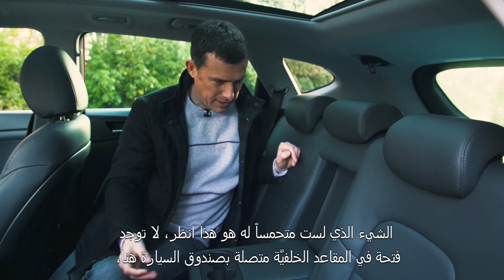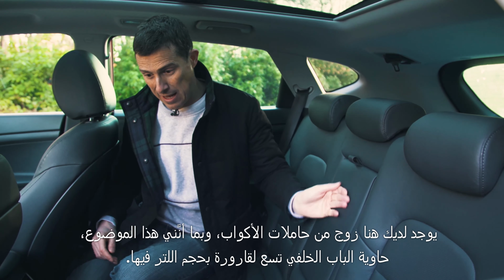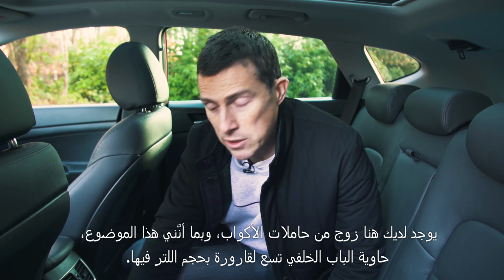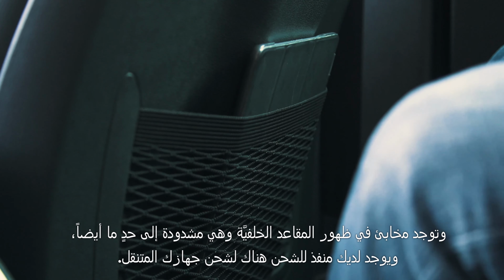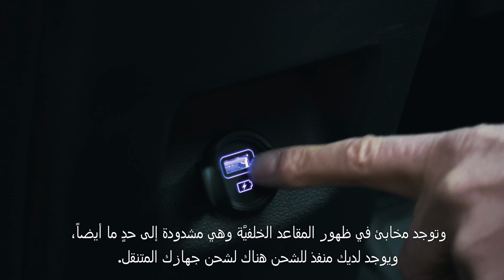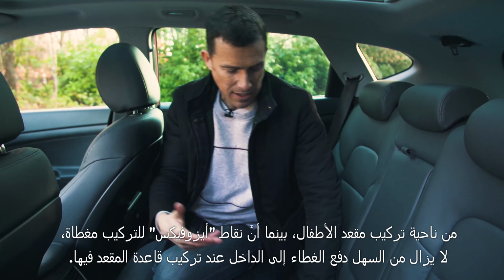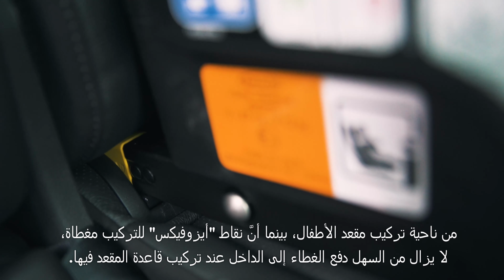Look, the rear seats don't have a ski hatch there. You'd have a couple of cup holders there, and while I'm on the subject, you can fit a litre bottle in the rear door bins, and there's a little pouch on the seat backs which is fairly taut as well, and you do have a charging port there where you can charge your mobile device. In terms of fitting a baby seat, well, the ISOFIX anchor points are covered, but they're easily knocked out the way when you fit the seat base.